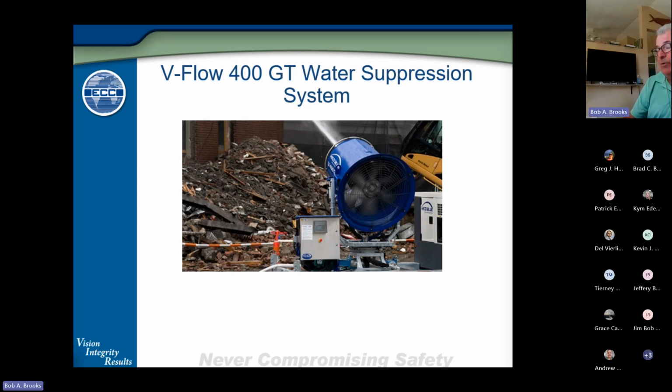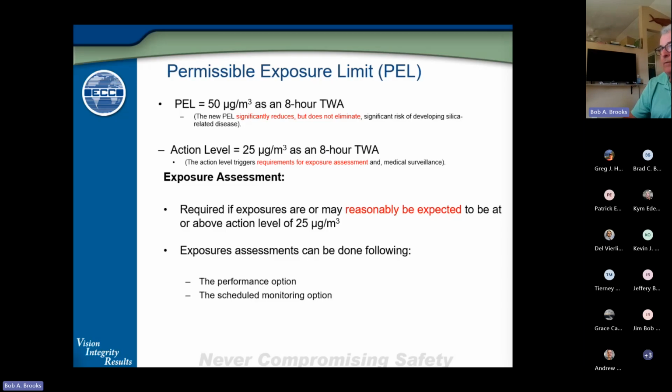But it wasn't just the concrete pile. When we started, all the debris, the metal debris that came in still had a lot of ash on it. So we also had to do the same kind of wetting methods. It wasn't silica related dust that we were concerned about, but it was just respirable dust in general. So we had to implement that there too.